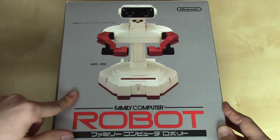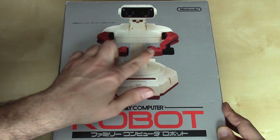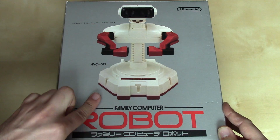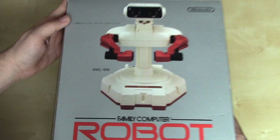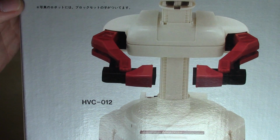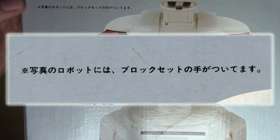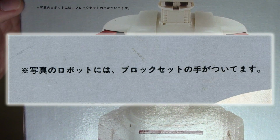One thing I find interesting about this picture is R.O.B is pictured here with the hands for the Stack Up game. And the Stack Up game was not included in this configuration here. So I'm not sure if this Japanese text here, maybe it speaks to that or says something to the effect of the hands are not included in this set. If anybody can read that Japanese text in the upper left-hand corner, let me know. I'd be curious to know what it says.